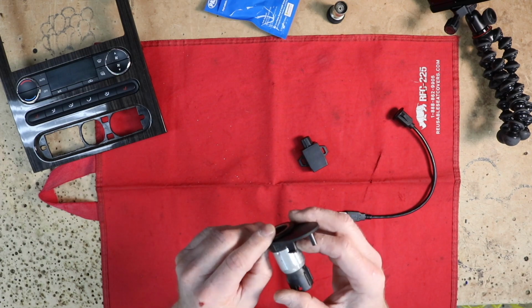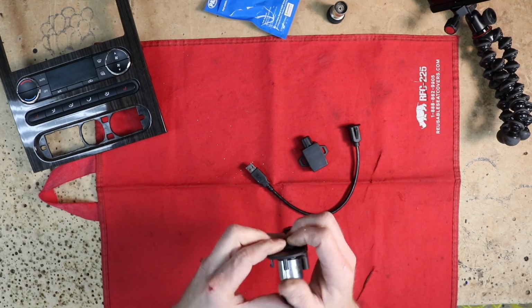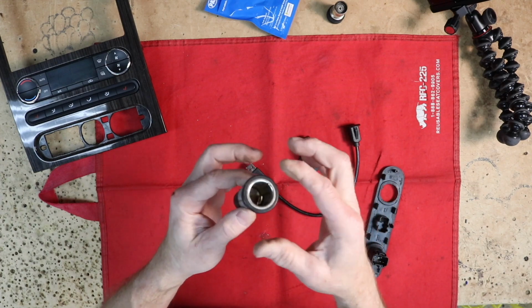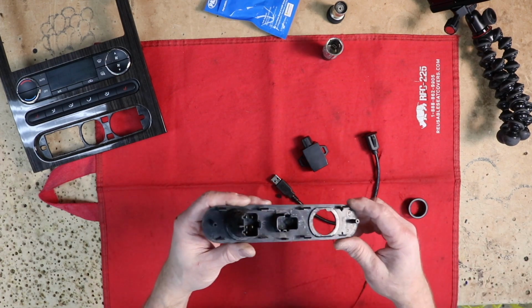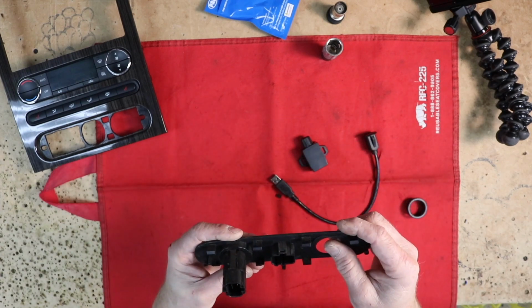So we need to get this out so that we can mount our USB into it without, of course, breaking this whole panel. It gently will snap out. We need to remove this collar off of here because we're gonna need that to go into here. To mount my bass knob, I need to remove this piece right here so I can have a nice flush mount.